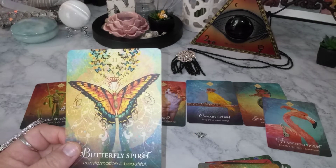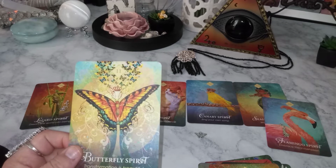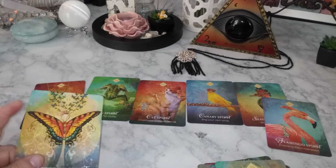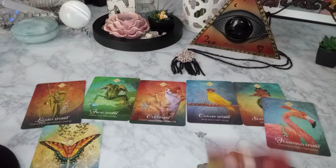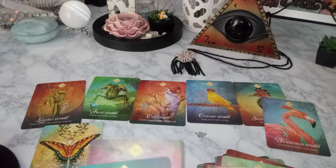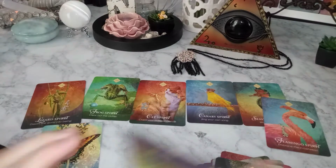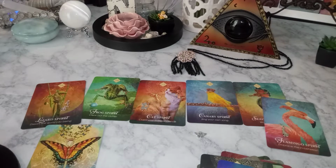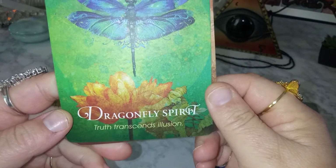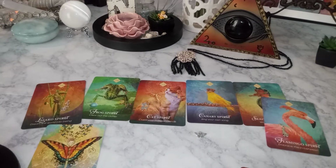Transformation is beautiful. So I was wrong. It is not truth transcends illusion. That's a different one. Oh, that's the dragonfly. That must be the dragonfly because I think I've gotten them confused with each other. Let me just verify that so I can lock it into my memory. If that is the case, then I'll never make that mistake twice. Aha! Truth transcends illusion. Okay, so it's not the butterfly, it is a dragonfly. Okay, transformation is beautiful.